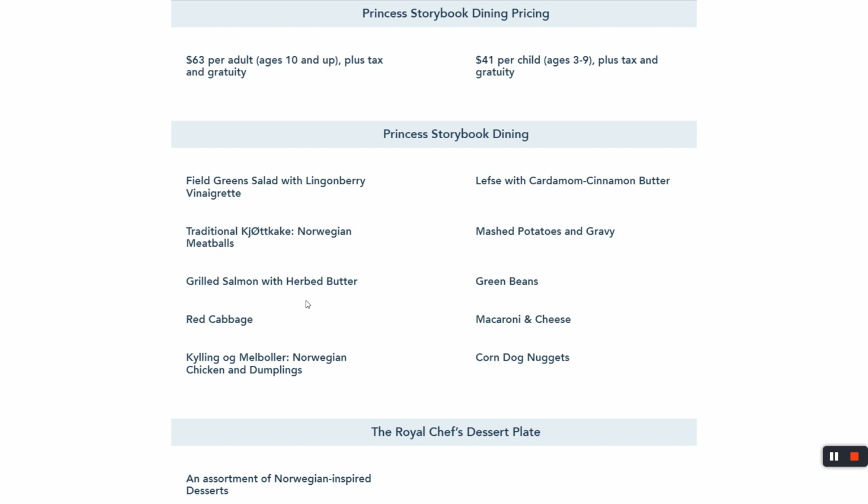So you get to go pick what you want, and you can't have a lot. You can have a lot of salad, I guess. You can't really have the meatballs. You can have a lot of grilled salmon, though, and that's not bad. And then the chicken and dumplings. I guess if you pick the chicken out, you're having a good day. Otherwise, I know they have like deli meats and cheeses, and that's nice.